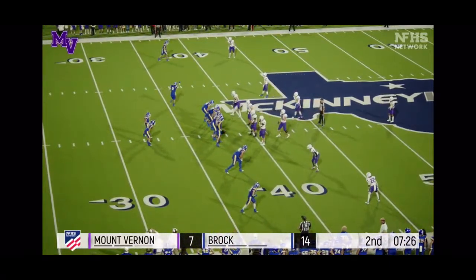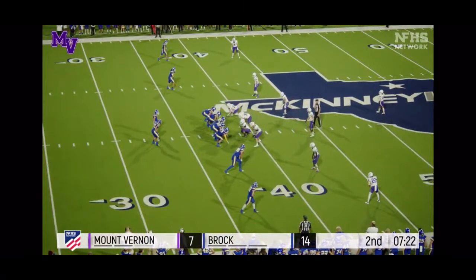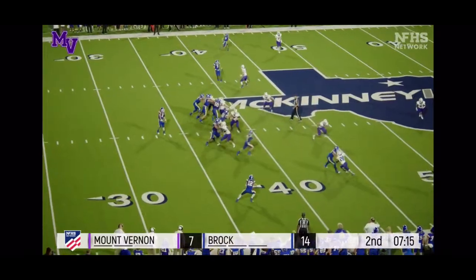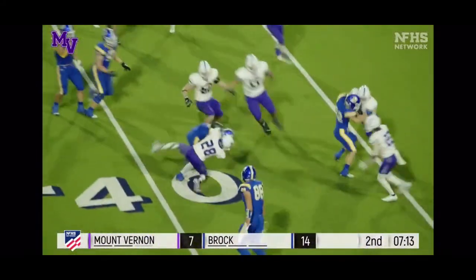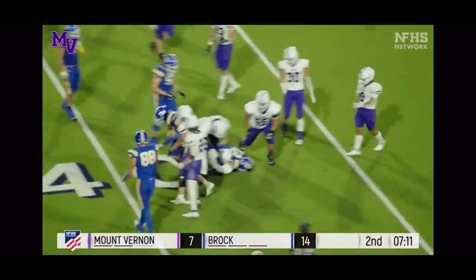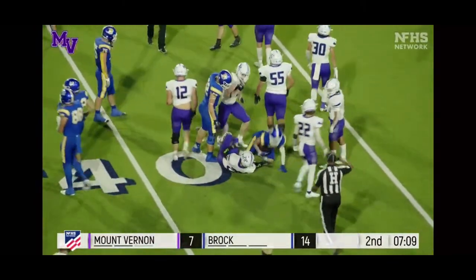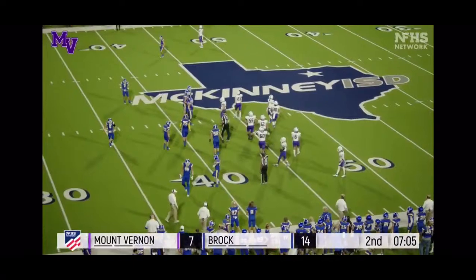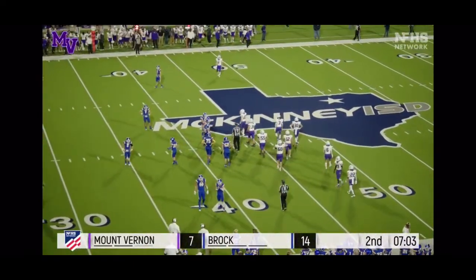1st and 10, Brock now getting closer and closer to the other half of the field. Snap. Throw underneath to number 12. They've got him, and he runs right into Hayden Newsiard. Still getting a gain on it, though. 2nd down for him. 5 yards to go.